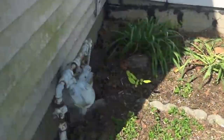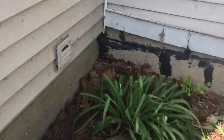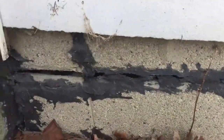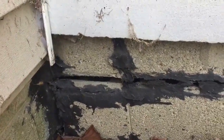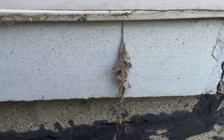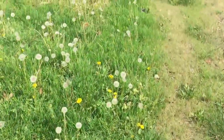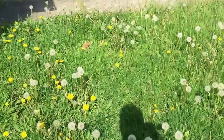I will show you some stuff here. The porch was obviously added on here, and this is definitely a problem right here. When you see spacing like this coming on, that's a problem. So I'll show you really quick what that looks like as I walk in. So the foundation has been cracked. Porch will probably need to be relaid at some point.